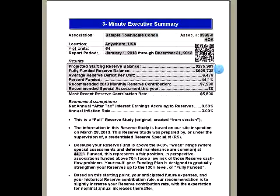Now, it's important to compare those two numbers, and comparing that 275 to the 625 reveals that the association has about 44% of the reserve cash on hand compared to the reserve deterioration at the association. So they are behind and in what's called a deficit situation. Now, we find that the 0 to 30% range is the weak range, where special assessments and deferred maintenance are common. On the other hand, associations above the 70% funded range typically enjoy an absence of special assessments or other reserve cash flow issues. So this 44% funded association is in what we call the fair range.